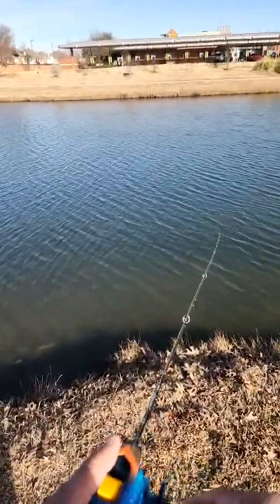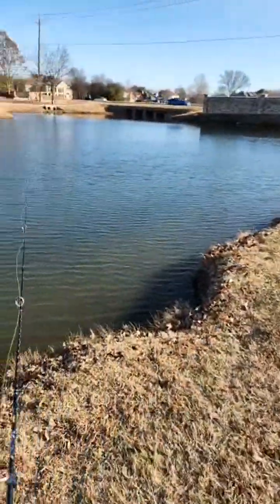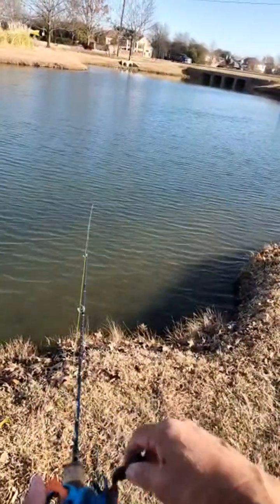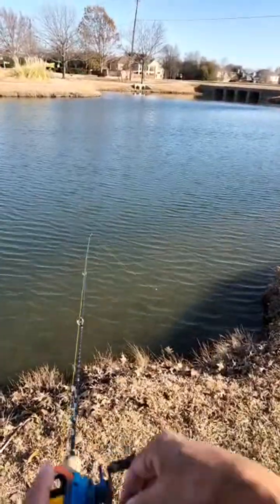All right. Steady retrieve, kind of working it through the shallows here. I'm trying to work my way over to this one corner. Don't know how much time I have to fish today, so I'm going to concentrate on this end first and then come back around and see where it takes us. Okay.